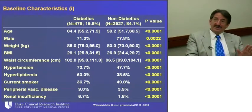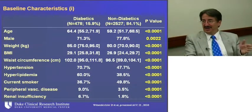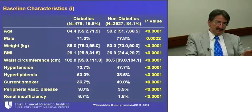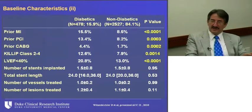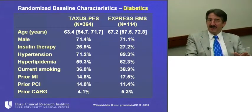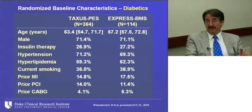So again, as is always familiar, as we look at the diabetic population compared to the non-diabetic population, the diabetics are worse with everything from descriptors of their body size to the presence of hypertension and other comorbidities, renal insufficiency, etc. Prior cardiovascular history, worse in the diabetics. Again, this is a more complex population. The randomization in Horizon of the diabetics stratified across the BareMetal worked well. So at least we have something pretty contemporary who are well distributed in their characteristics across the BareMetal Express or the Taxus population.